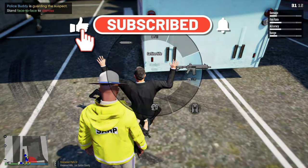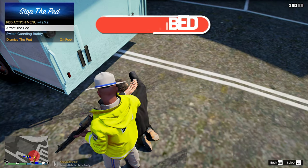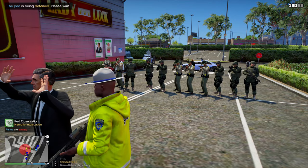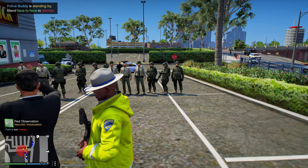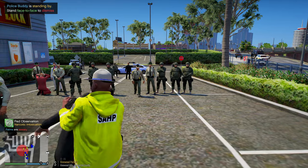I guess the script's broken, maybe. Why are all y'all pointing y'all guns at this one person? And why is the sheriff unit here?